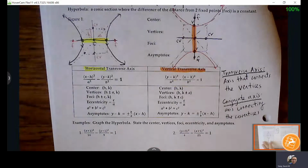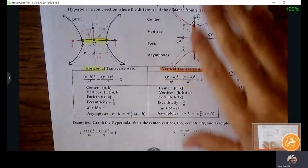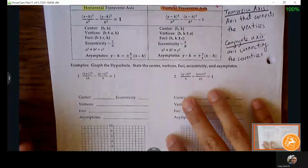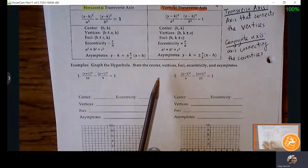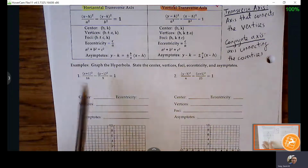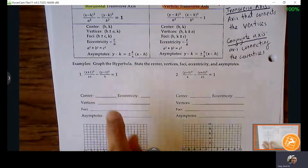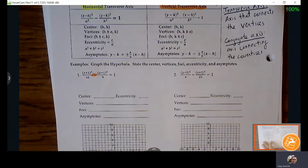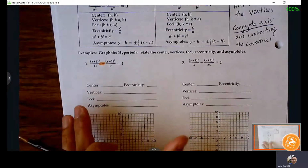All right, let's just go ahead and jump directly into an example, and we'll fill in the gaps as we go through the example. Okay, so let's look at example 1. Graph the hyperbola, state the center, vertices, foci, eccentricity, and asymptote. Okay, so just by looking at this, we know it's a hyperbola because of the minus sign. It looks a lot like ellipse, but that minus sign is kind of giving it away.